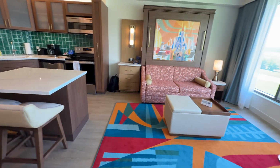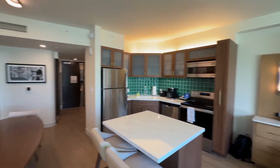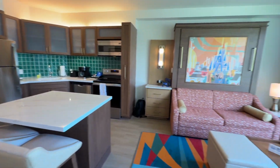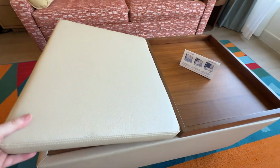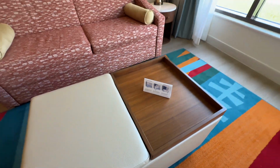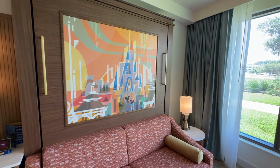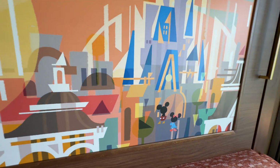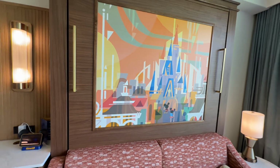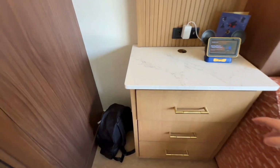As for the rest of the living space, right over here, you do have a nice little carpet that does fit in with the kind of art style that you notice around the room here. You have a movable coffee table that has a little storage tray and a cushion that does open up into the inside to reveal additional storage. Nice love seat couch over here that does fold down into a queen size Murphy style bed with some more Mary Blair inspired artwork featuring Mickey and Minnie walking down Main Street towards Cinderella Castle. To the left of this couch, you're going to find 3 drawers for additional storage.